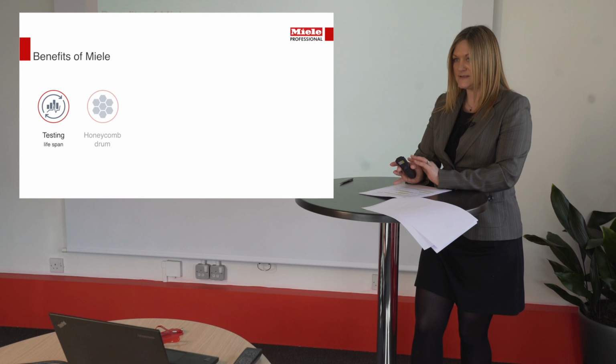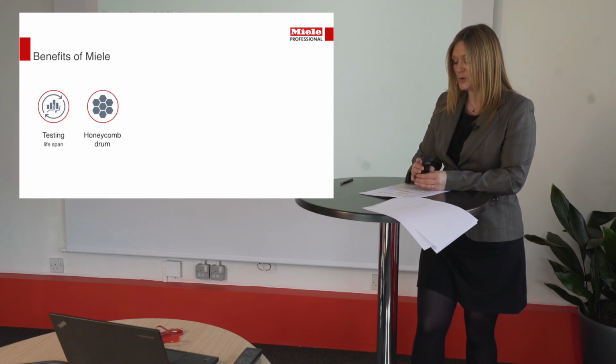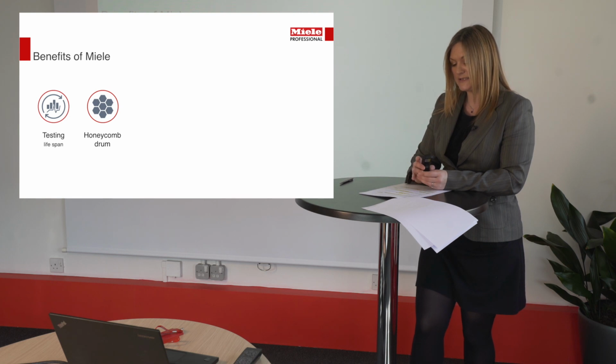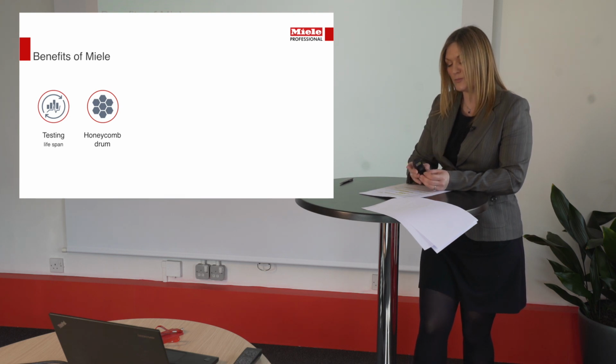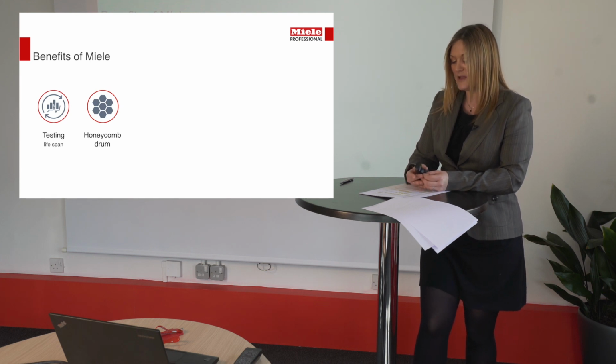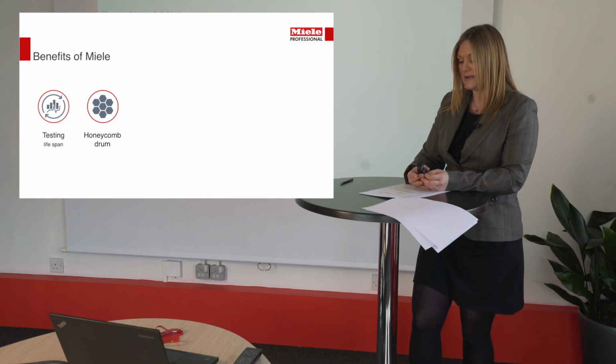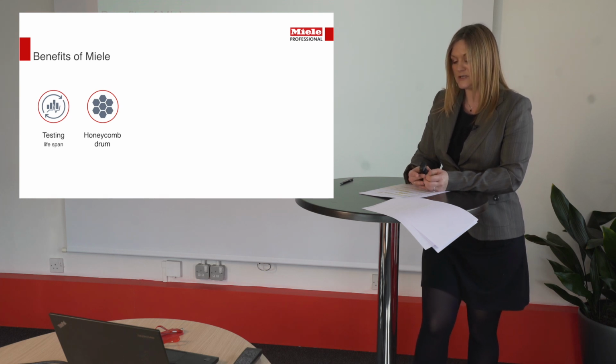The unique patented honeycomb drum within the washer and dryer ensures the wash quality is maximised, and also that linen is not pulled through the holes in the drum, which can lead to damage of fabrics. Thus, the honeycomb drum preserves the linen quality. The dryer is quicker and gentler to the linen, again prolonging the linen life and ensuring no damage.